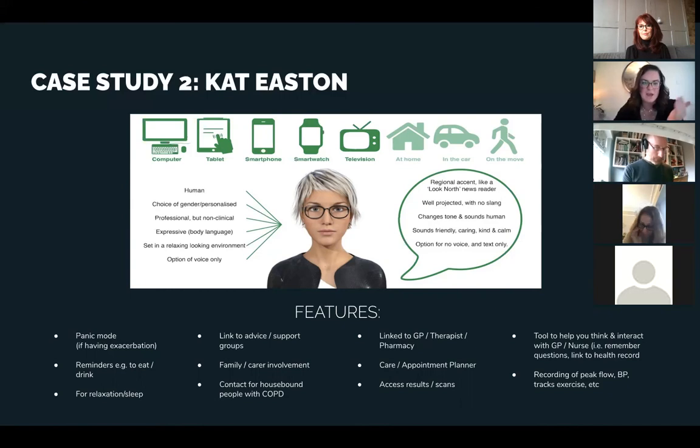They wanted an actual conversation with this avatar. So we start picking out some of the features that people wanted. And in terms of scenarios, they came up with 4 that they thought would be really, really useful for them. At the point of diagnosis, they wanted something that would provide them with information so that they could gain more knowledge about their condition, about their medications, that kind of thing.